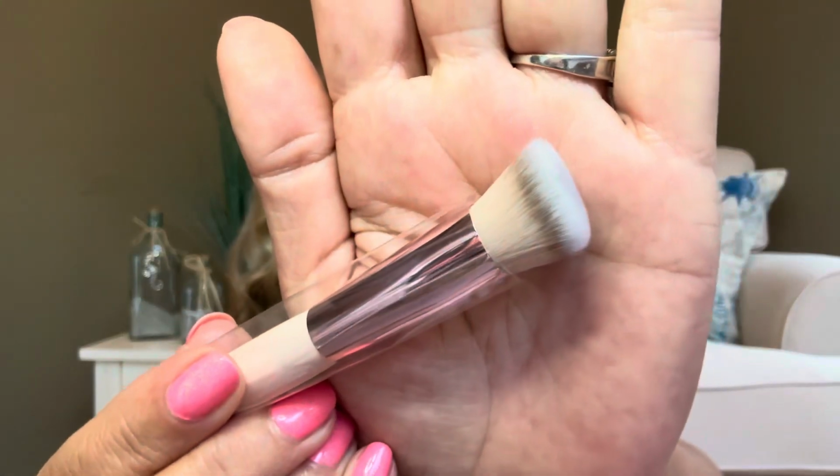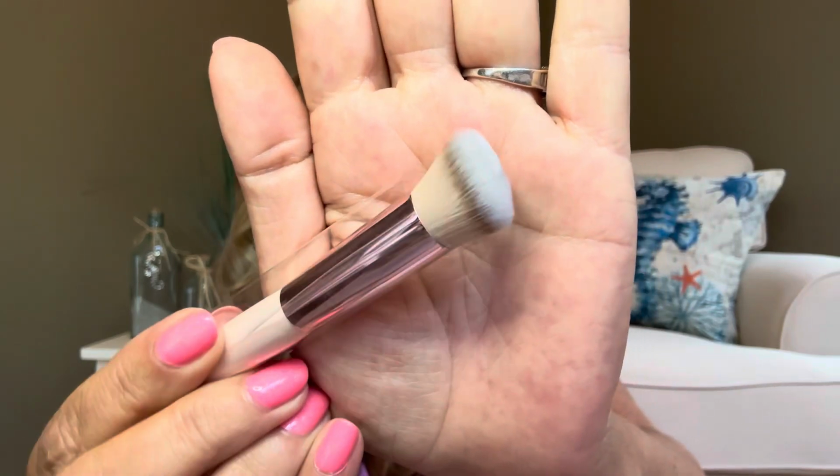And then we have a little angled brush right here. So that might be good for blush, or it might even be good for maybe a highlighter, or maybe if you're doing some contouring around your face, you could use it for that.